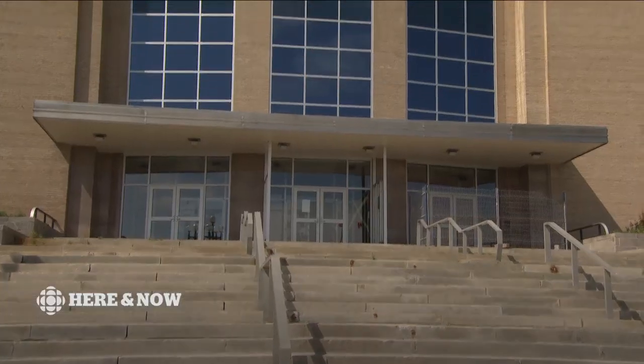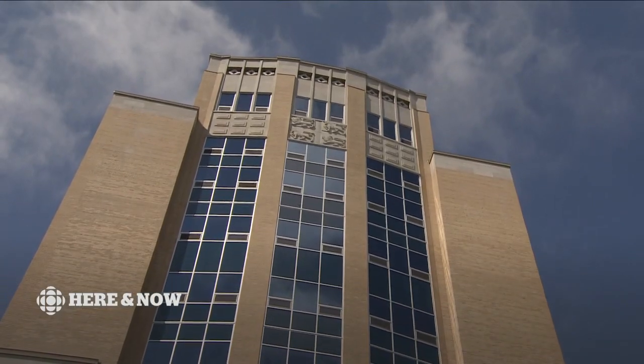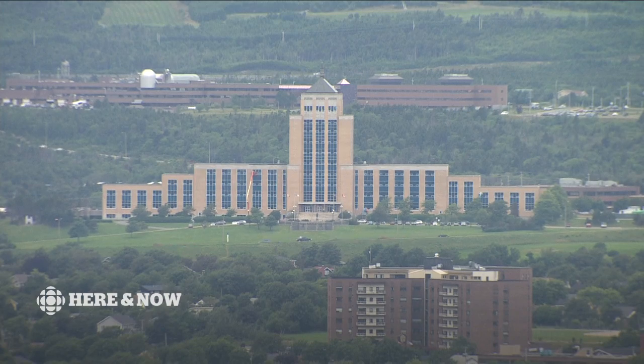Ball called the report a paper exercise rather than the balanced approach his government will follow to return the province to financial stability. Richard Alexander questions whether the province can wait that long. The issues that we have in this province now, it's beyond politics. Terry Roberts, CBC News, St. John's.